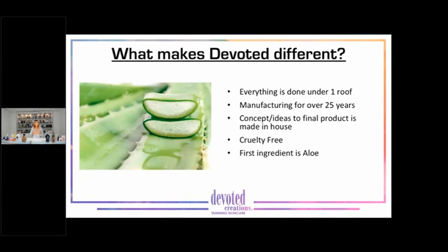We are completely cruelty-free. And another thing that makes us really different than all of the brands is our first ingredient in all of our lotions is aloe. The reason why that's really important is because aloe is even more hydrating than water. In most brands, their first ingredient is going to be water, but ours is actually aloe. So all of our products are just much more hydrating than other brands simply because our first ingredient is always going to be aloe and it's never going to be water.